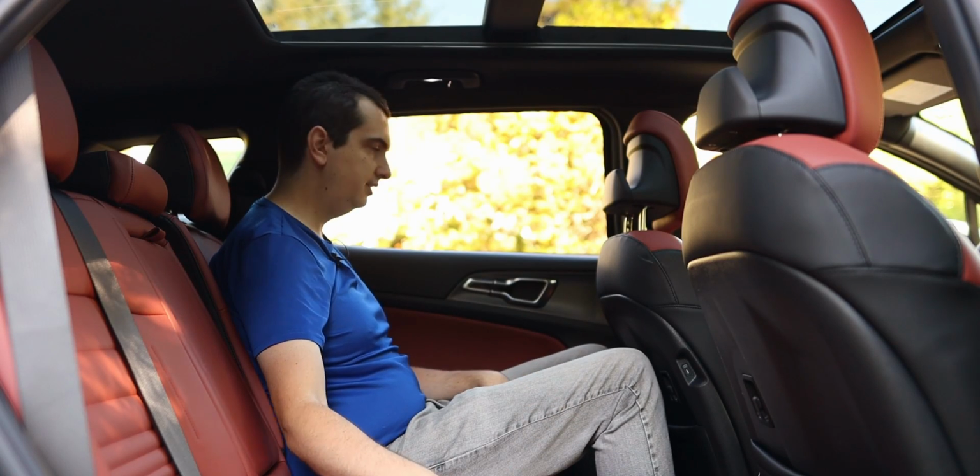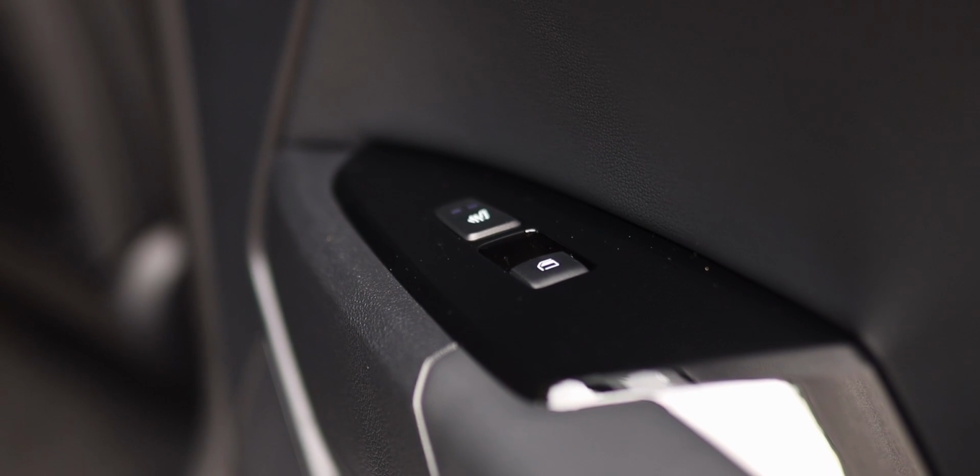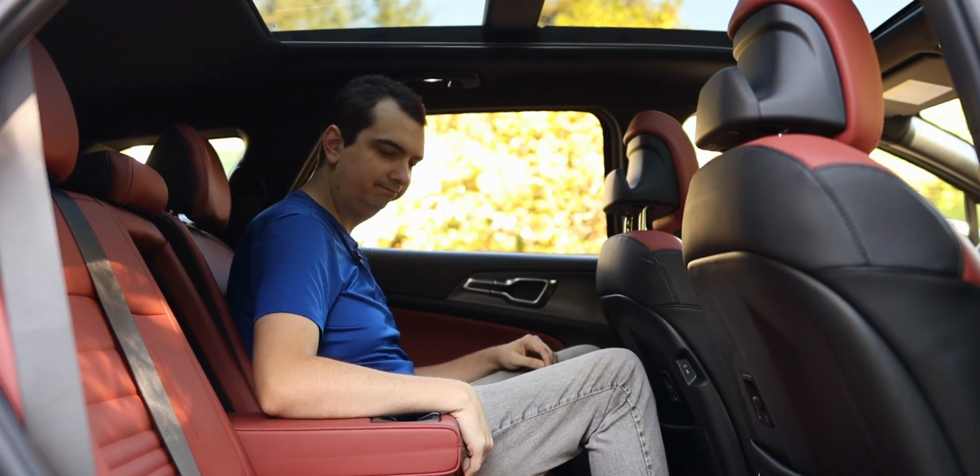Also the outboard seats on this top spec trim are heated. So your heater controls are right here. There's also USB ports on the back of the front seats, and the cup holders are right here.